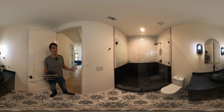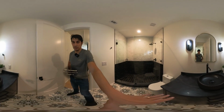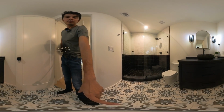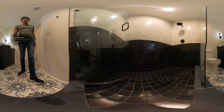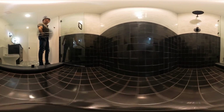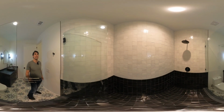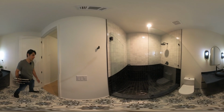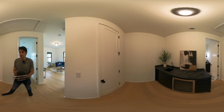Now, reject number one with this house. They put a lot of nice finishes here. This stone, I absolutely love it. This floor, not my personal taste, but it's good. But then you look at what's going on here in this shower, and yeah, I don't think it's the best installation that I've seen. I don't know what's going on here, and there's a couple of other examples.